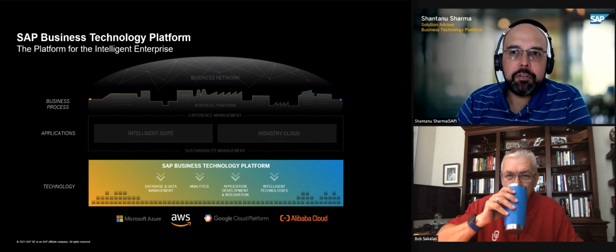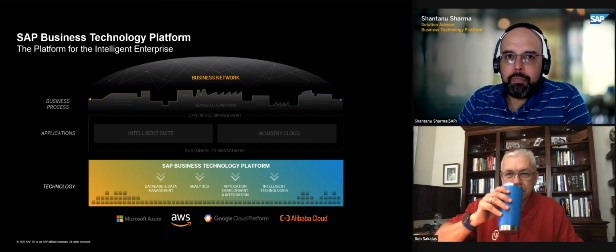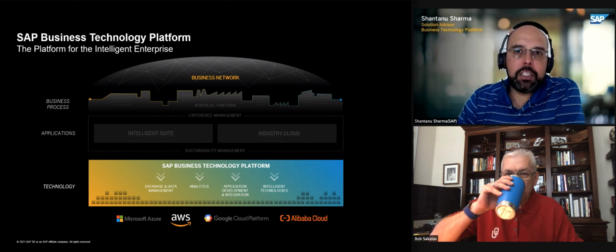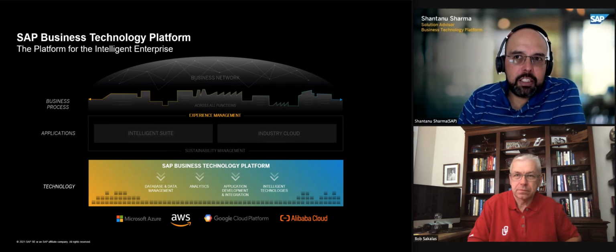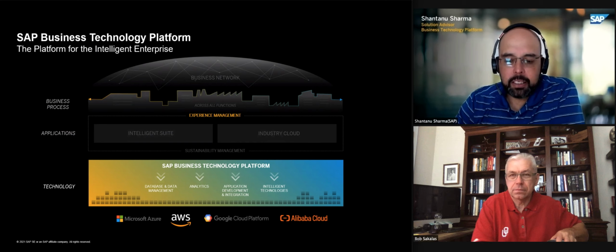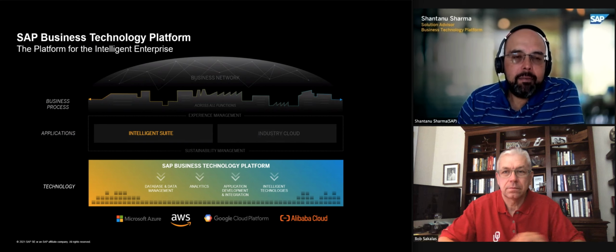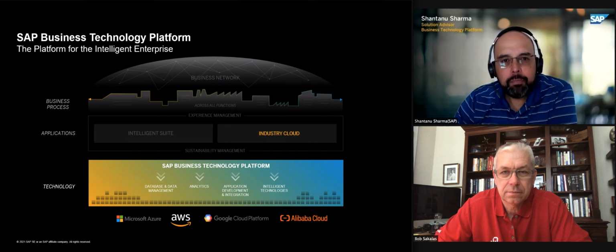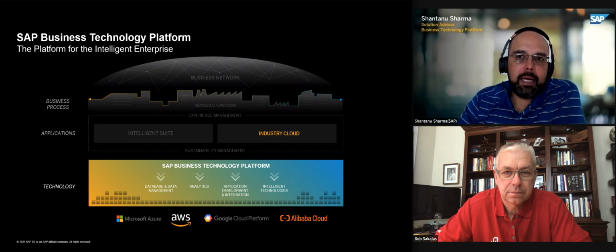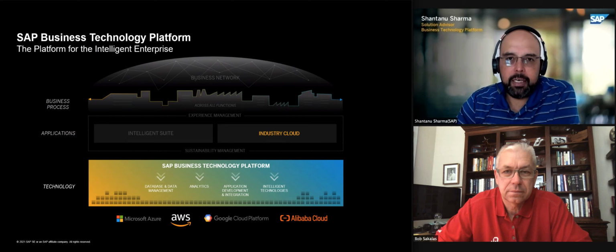We have a framework for the intelligent enterprise, and it comprises the business network that helps businesses digitize cross-company business processes, experience management, which gives us insight into the sentiments and feelings of our customers, partners, and employees, and the role of that in decision making. Then we have the intelligence suite, a suite of applications for managing a customer's end-to-end business processes. Combined with this are the vertical solutions from SAP and our partners that incorporate business practices and help extend customers' current business processes specific to that particular industry.